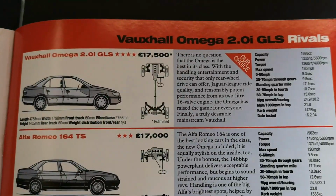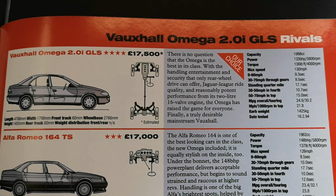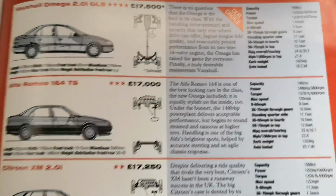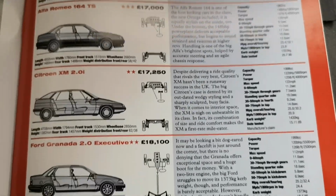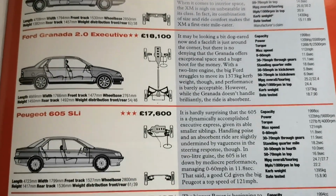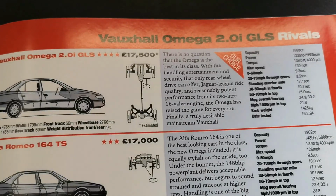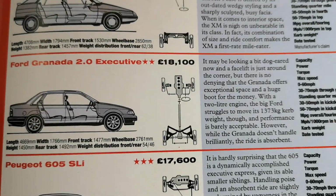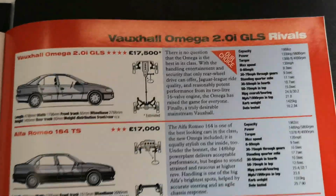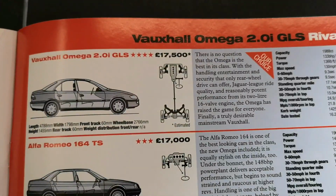Now the Omega was up against what I would class as the mainstream executives. So it was up against the likes of the absolutely stunning Alfa Romeo 164, the equally interesting Citroën XM 2 litre, the tried and trusted Granada 2 litre, the alternative Peugeot 605, and the Rover 820. In this particular lineup, it was pretty much the only one, apart from the Granada, which offered a rear-wheel drive chassis. It was a very popular car with the police, mainly due to the aforementioned handling traits and performance. And certainly it sold well in the sector.